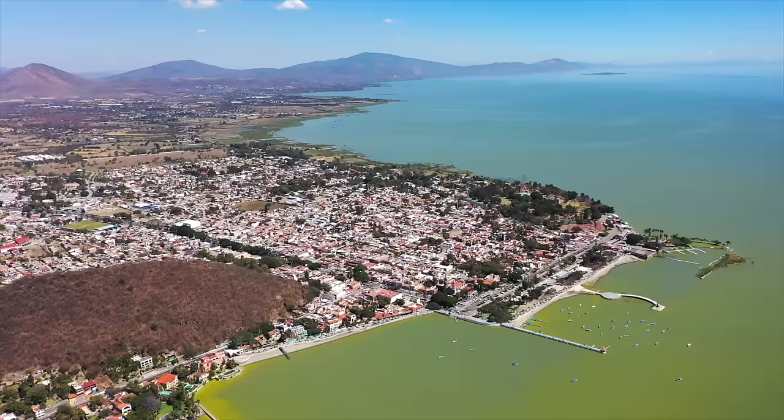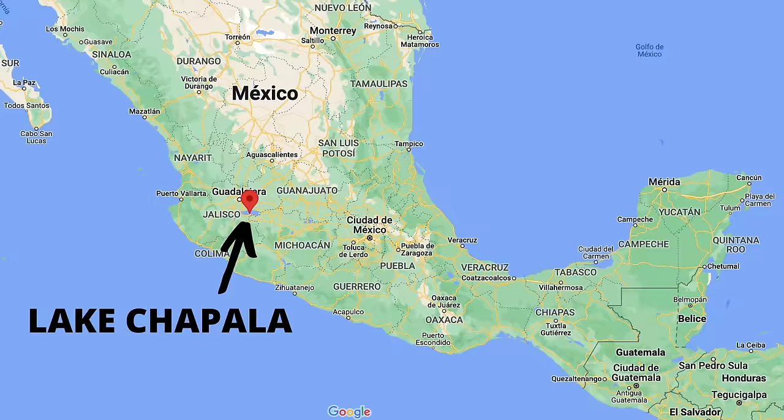Today we have found ourselves on the banks of the largest lake in Mexico, Lago de Chapala. There are numerous settlements located all around the lake, but today we're going to be focusing on just one, the town of Chapala.